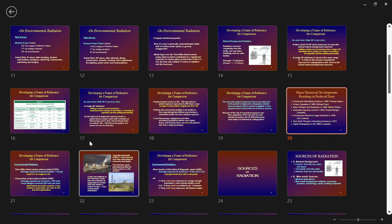Do they have to replace the whole setup, or is it modular where they can take the film mechanics out and replace it with the digital? It's modular. Yeah, you just pull out all the film stuff.